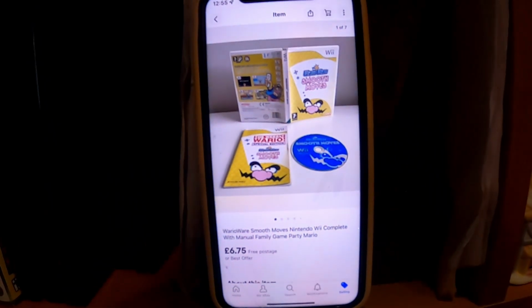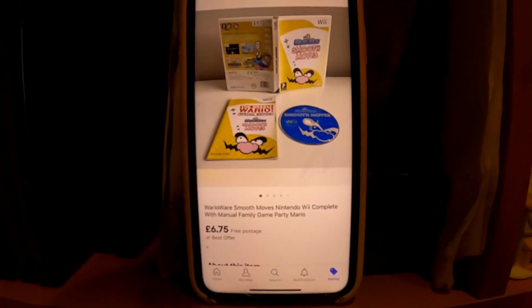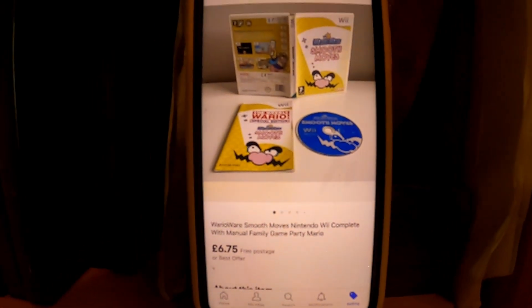All right, next we have a few video games. I'm going to show you them all quickly now, so I'm not going in and out of the boxes. So I'll show you them now. £6.75 on this WarioWare. This is going to MT.